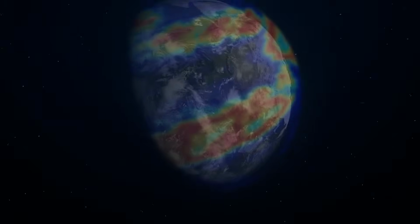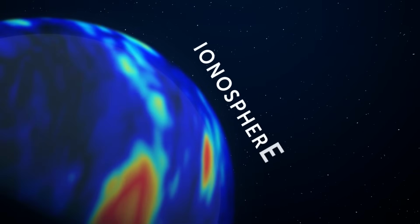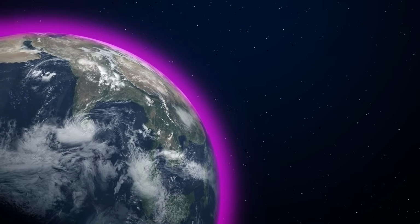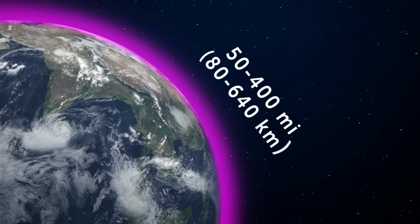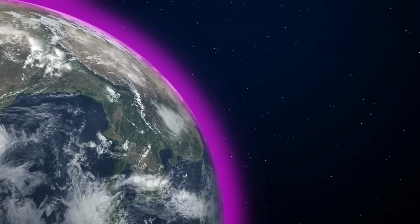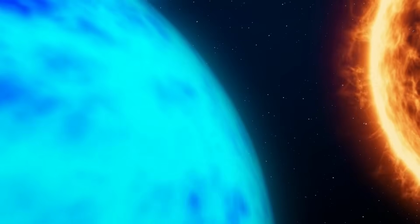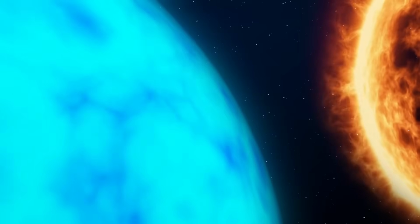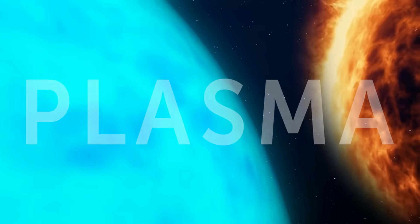Plasma bubbles are those weather anomalies that form in a layer of Earth's atmosphere called the ionosphere. This is an invisible layer surrounding our planet that stretches roughly from 50 to 400 miles above Earth's surface, right at the edge of space. In this layer, the sun, being the giant hot power that it is, basically cooks gases, splitting them into electrically charged particles called plasma. Here's where it gets interesting.